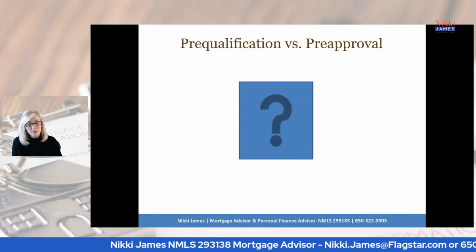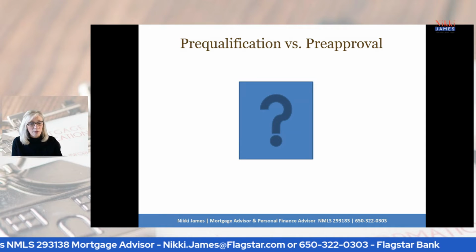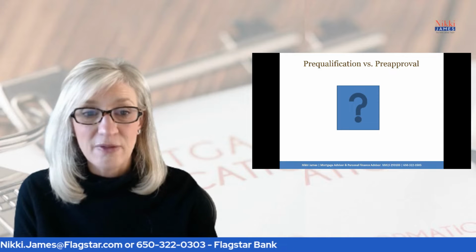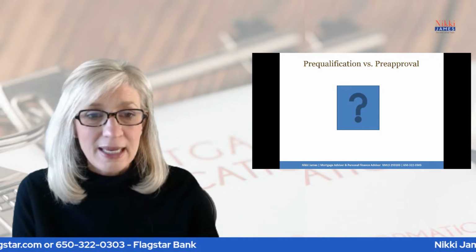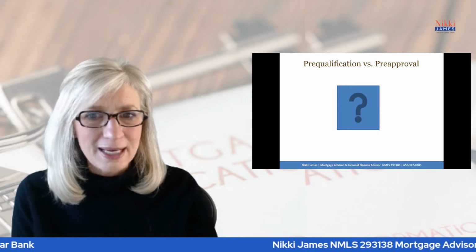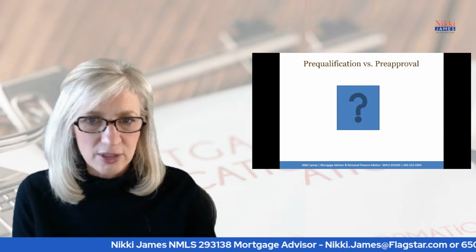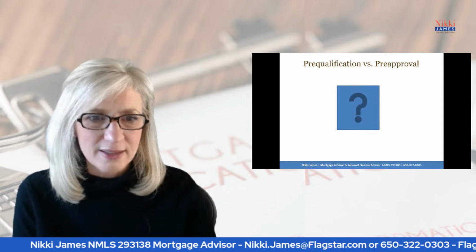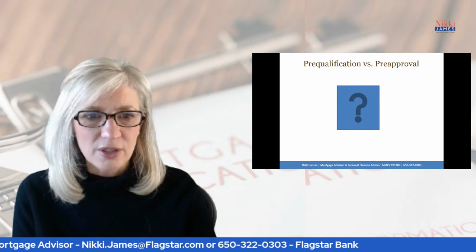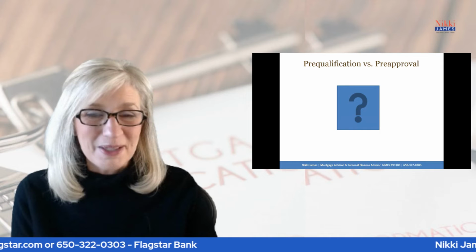You may actually provide documents to a lender and get pre-qualified, but what that means is those documents haven't been reviewed by an underwriter, so they haven't actually been accepted. It used to be that pre-qualification was sufficient to get into contract, but in most of the places you'll be buying a house in the country, most sellers and listing agents are now looking for a pre-approval. They want to make sure the documents have actually been analyzed by an underwriter. So what are those documents?